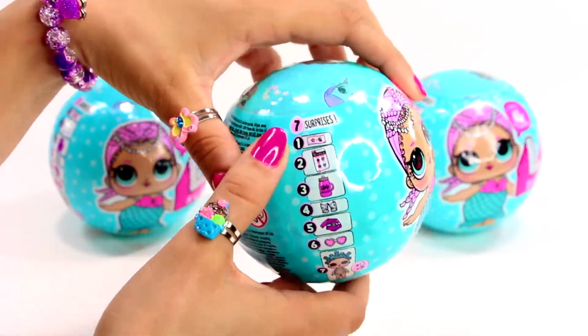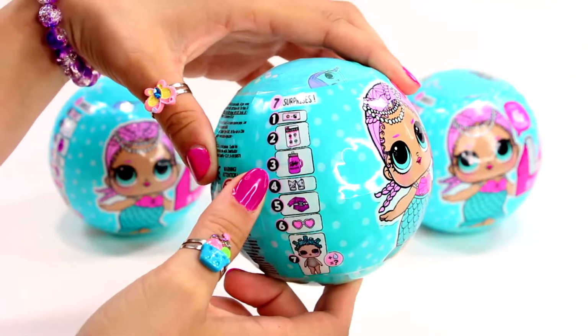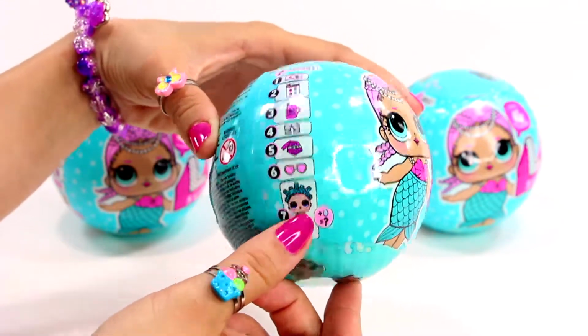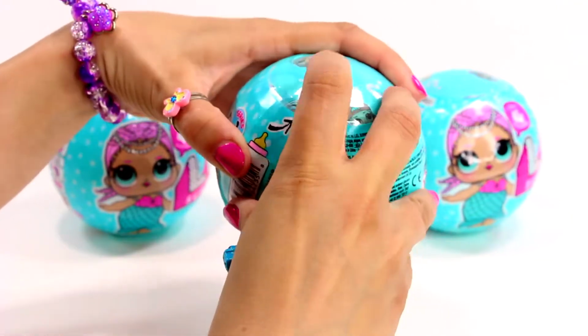What I love about these surprise balls is that there's not just one surprise inside, there are 7, and you can collect them as you go along. So let's start with this heart zipper and unzip our first surprise.